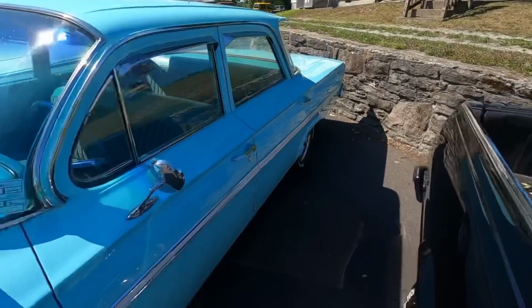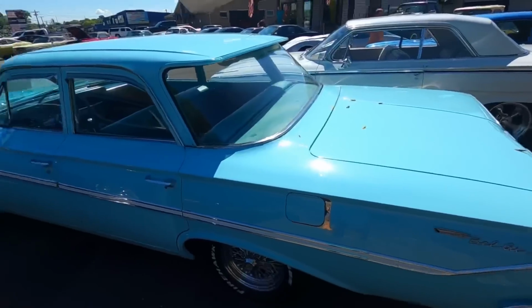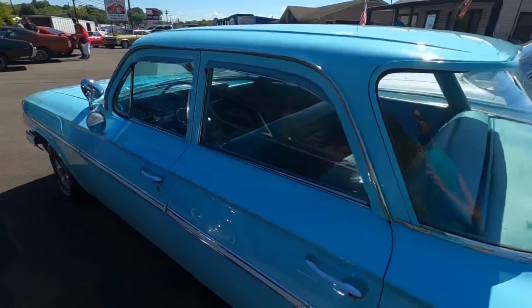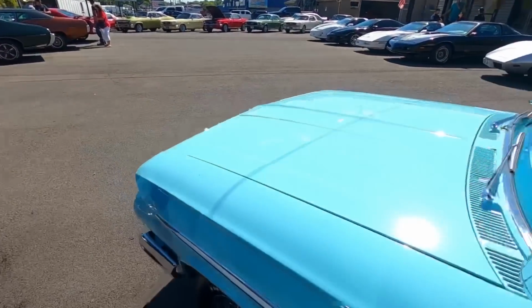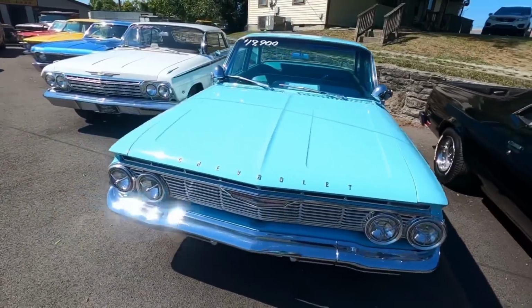What about the 4-door Bel Air? A lot of people have been asking about 4-doors here lately. Usually a 2-door is a better selling car, but at the same time, you got a lot of people that are big 4-door fans, and I've been seeing a lot of them here lately. This one's priced $19,900.